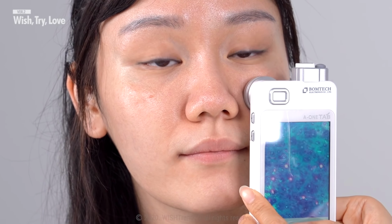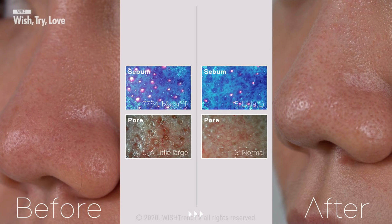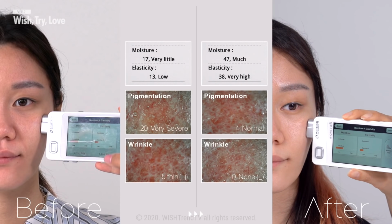For the sebum, it was much before, right? But now it's little. And I'm so amazed because with pores, it's kind of difficult to see results right away. But pores, it was a little large, but now it's normal. For moisture, it was very little. 근데 지금은 it's much. For elasticity, it was little, right? But now it's very high.